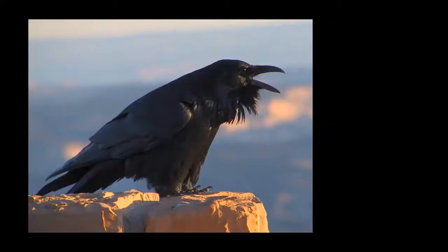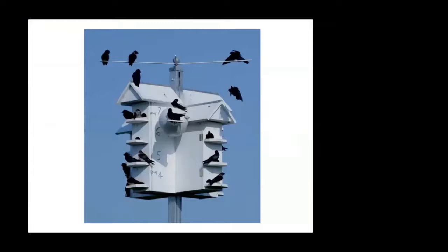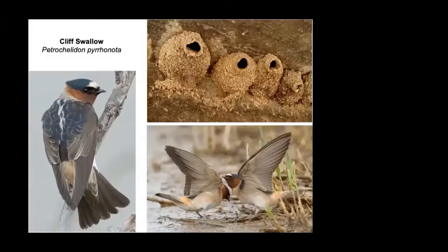Now here's the purple martin. And these are the accommodations that purple martins like. People have been attracting purple martins for centuries. Native Americans would offer them hollowed out gourds because they eat insects, pesky ones, including mosquitoes. Now we're listening to, actually this is the tree swallow, and the cliff swallow, the barn swallow.